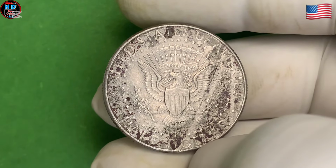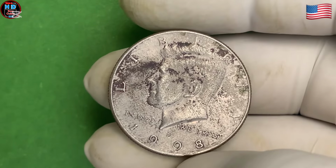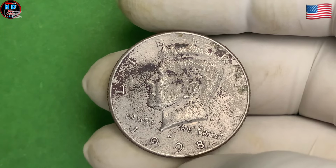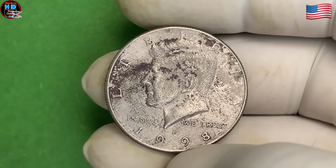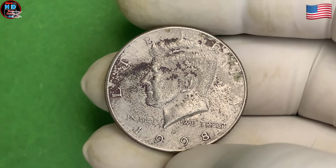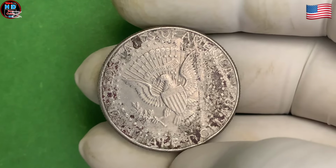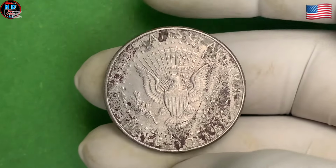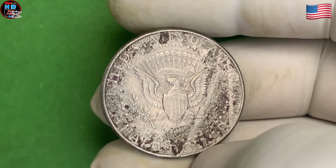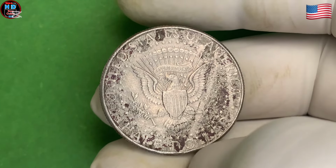Proof coins have a mirror-like finish, sharp details, and are typically produced in much smaller quantities than regular circulation coins. As a result, they are far more valuable than standard coins. The 1998 S-Proof Kennedy half-dollar can be worth anywhere from $15 to $30 in excellent condition, depending on the grade it receives. But like any collectible, the real value comes from the rarer examples, the coins that stand out because of their unique characteristics, condition, or historical significance.